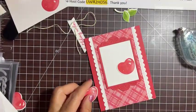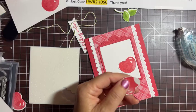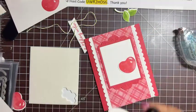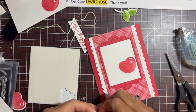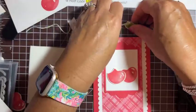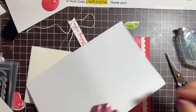Now we're ready to start putting our cherries on. So the first one, I'm going to use a little bit of Seal to adhere it. And I'll put that one right about here. The other one I'm going to pop up with dimensionals. So it's just a little bit above the other one. Oh, I didn't cut it either yet. Let's cut our little piece of bite out. Cute, right? All right, let me add another dimensional for good measure. And we'll put that one right like that.